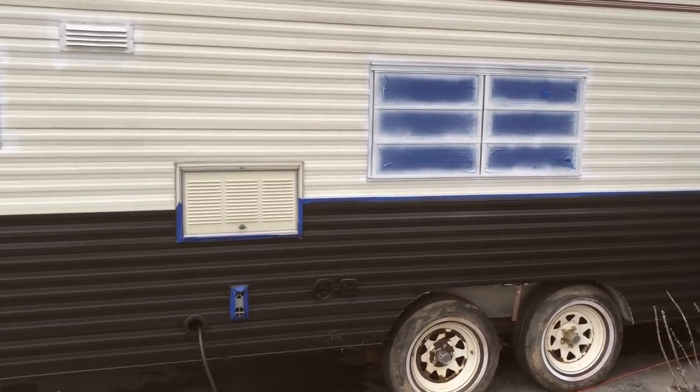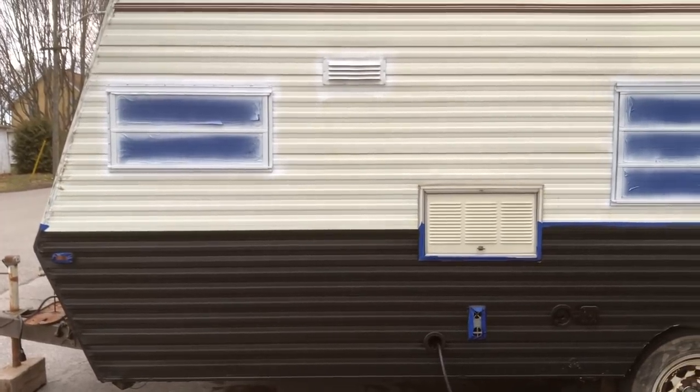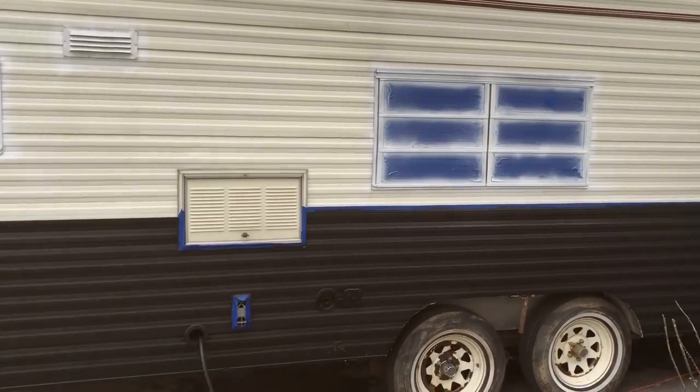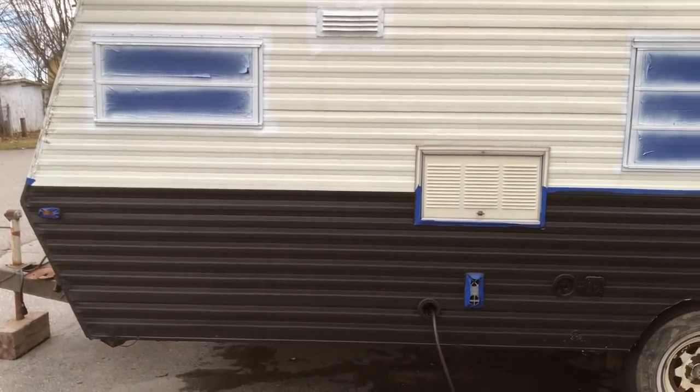Oh my goodness, it is so windy. And I'm really liking that I've decided to do the white windows, and when the top is all fresh white, I think it's really gonna be amazing. And then obviously the vents are gonna be seamlessly black across. Whew, another problem averted.